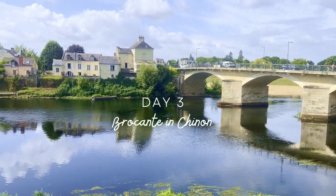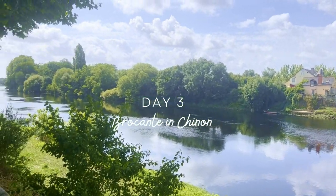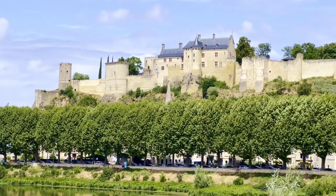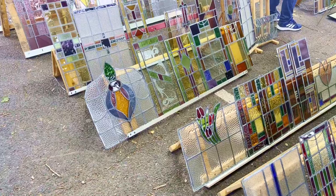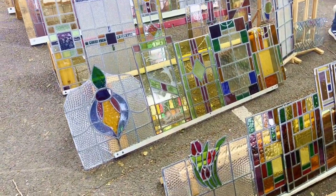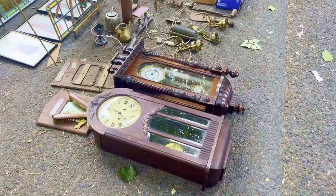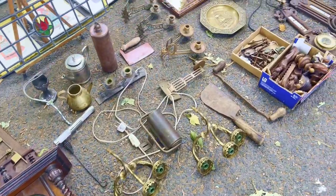If you've been following the channel for a while, you know that I love thrift shopping. And so we decided to head to Chinon to the monthly professional Brocante there and see if we could find a few treasures for our home. The Brocante was held just by the river, the Vienne, so it was actually the most wonderful location, just under the trees. It was so peaceful and so wonderful to be able to browse there.